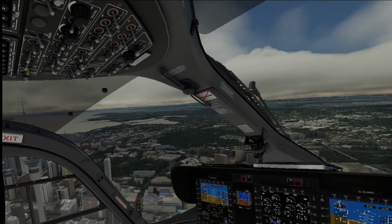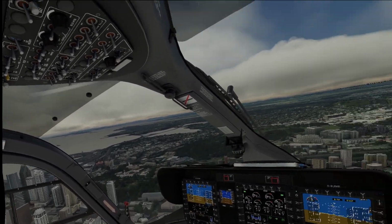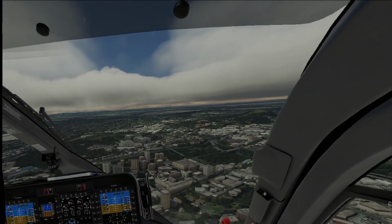Qantas 970 requests descent flight level 260. Qantas 970 descent flight level 260. Flight level 260, leaving flight level 280, Qantas 970.